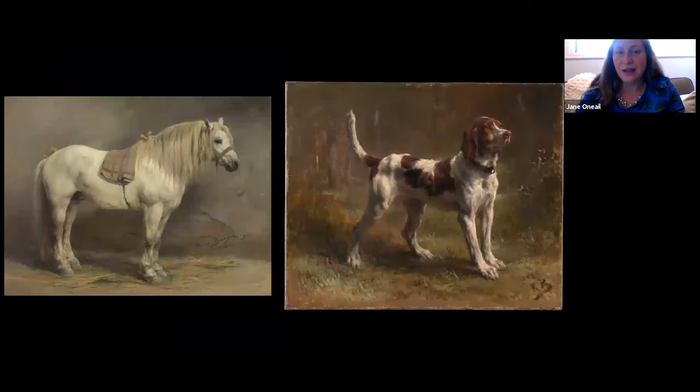For the most part, she was creating sentimental, but incredibly skilled depictions of horses, sometimes cattle, sometimes goats and dogs, like you see here. I love these two works. They're beautiful. The white horse is from 1866, and the briquet hound is from 1856, and this is at the Metropolitan Museum of Art.